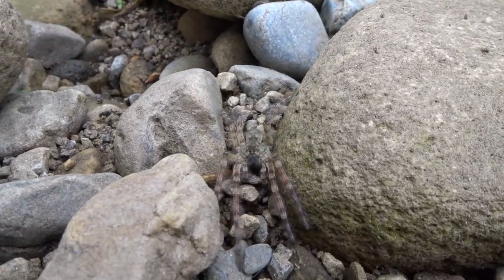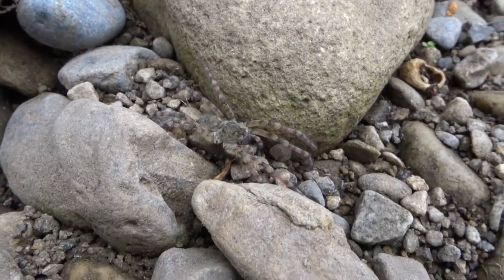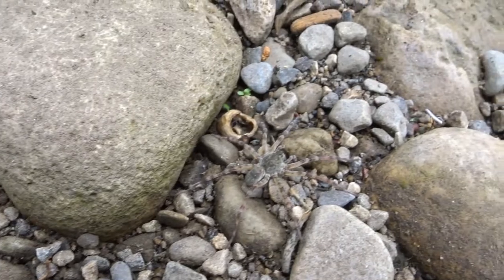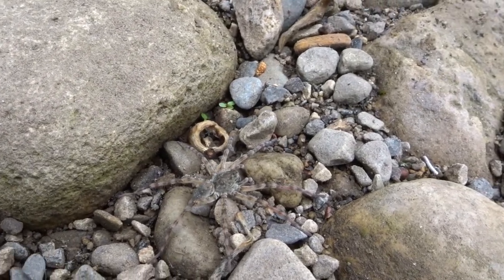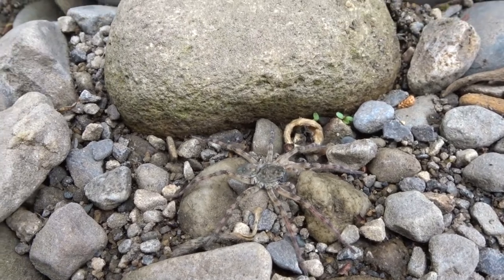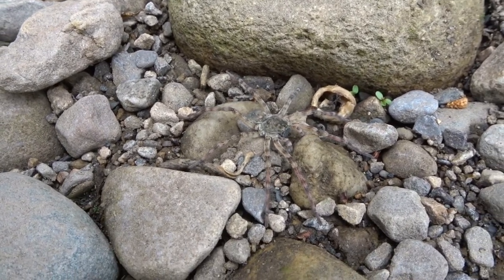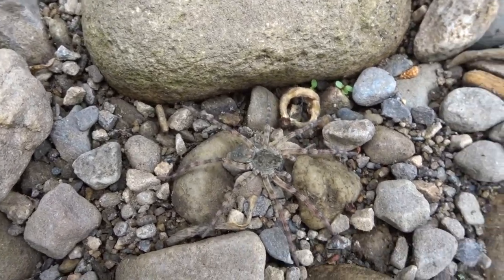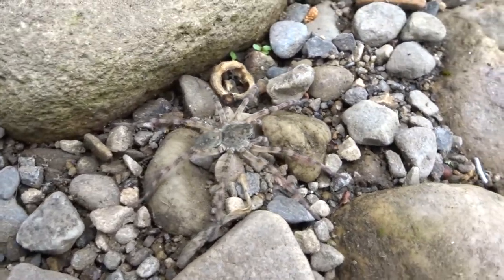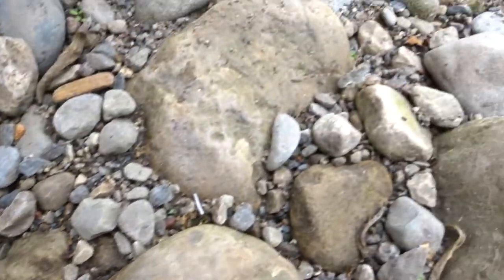I think you'll agree that that is one impressive spider. Check out the coloration and pattern that helps this large Lycosid blend in perfectly with its surroundings. Here's Richard explaining what makes this rather large wolf spider so special.